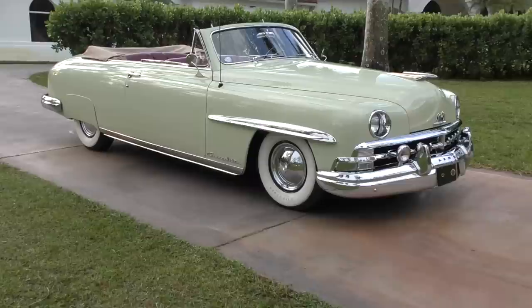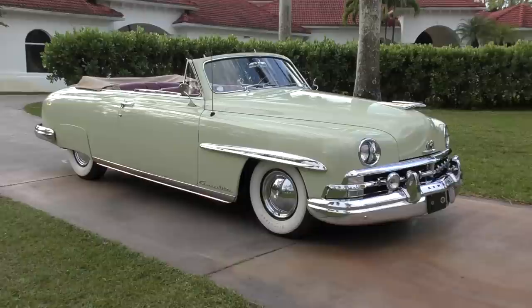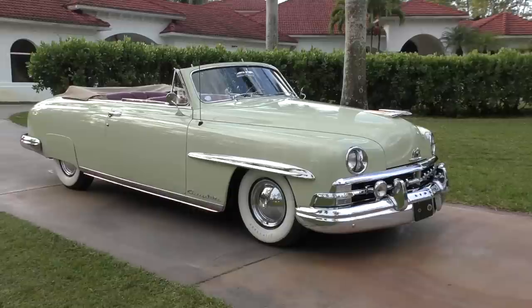But anyway, in '49, they proved popular. Lincoln sold about 74,000 of them. But they faded fast. In 1950, production was only about 28,000, a nearly 60% drop.